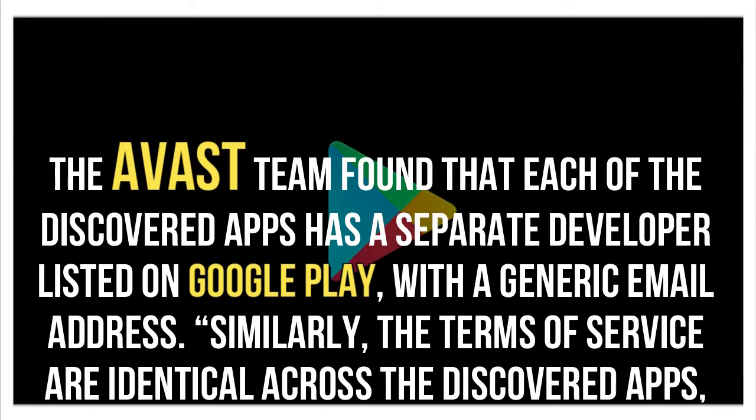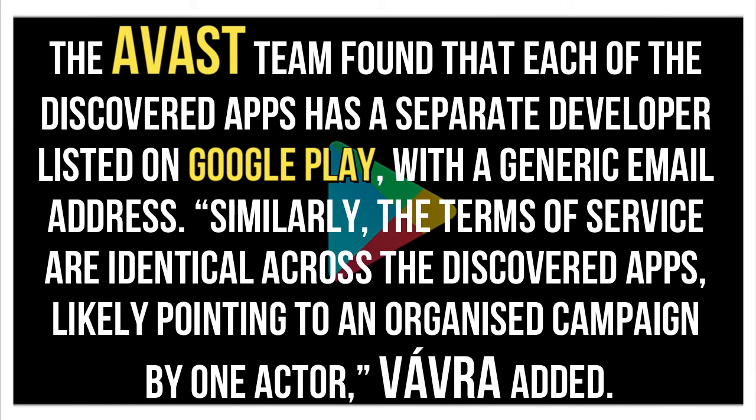The Avast team found that each of the discovered apps has a separate developer listed on Google Play, with a generic email address. Similarly, the terms of service are identical across the discovered apps, likely pointing to an organized campaign by one actor, Vavra added.